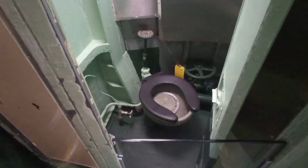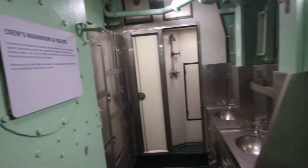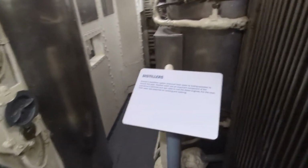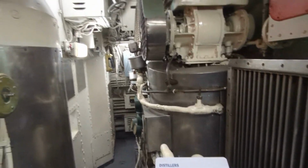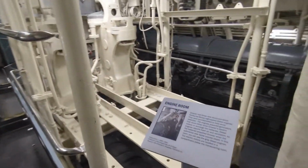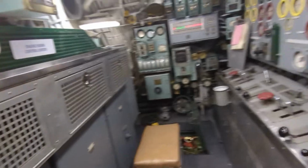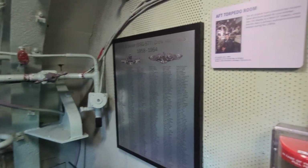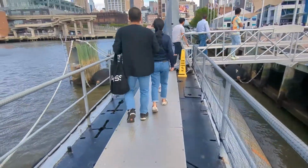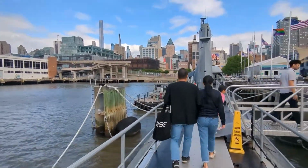Since I'm traveling alone, I'm asking the person behind me to take the pictures. So fun. Wide angle to capture this, so you can imagine how cramped this area is. Washroom and toilets. Distiller. It's the engine room. And control booth. The crew members list and the torpedo room at the back. And we are outside. It was really amazing going inside a submarine.